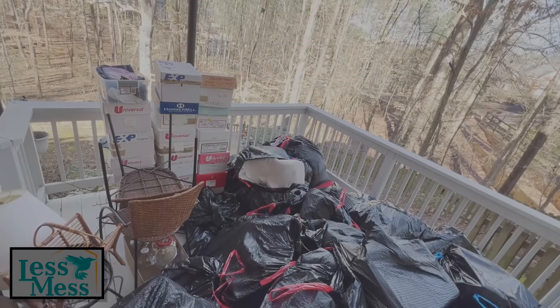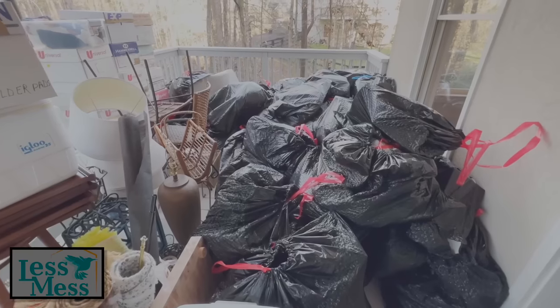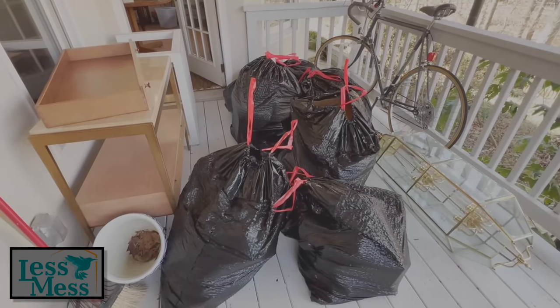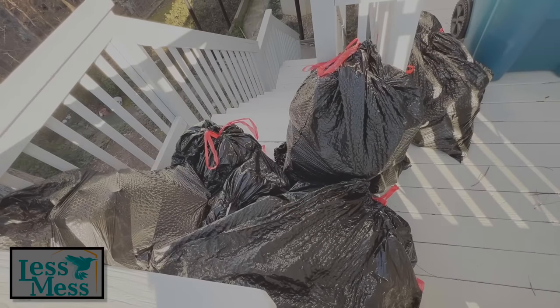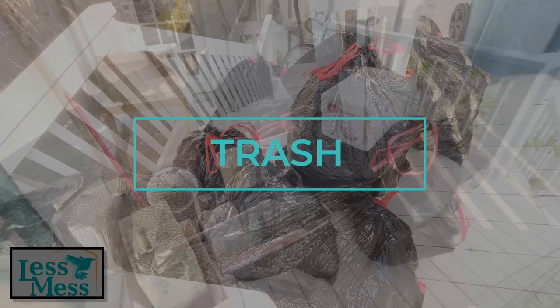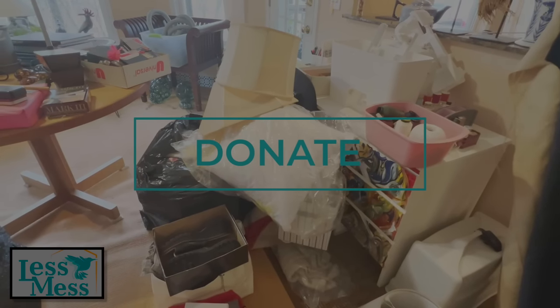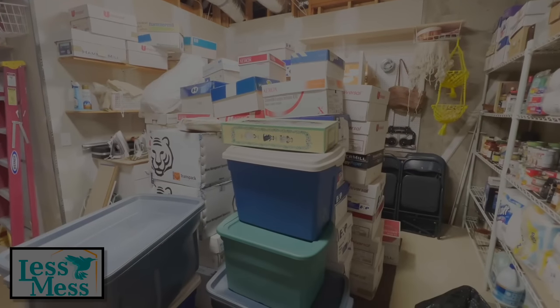As you walk out to the door to the right was all of the stuff that was donated. When you walk out to the door to the left, that was all trash. Everything on the steps was trash. Everything you're looking at now was all donated.